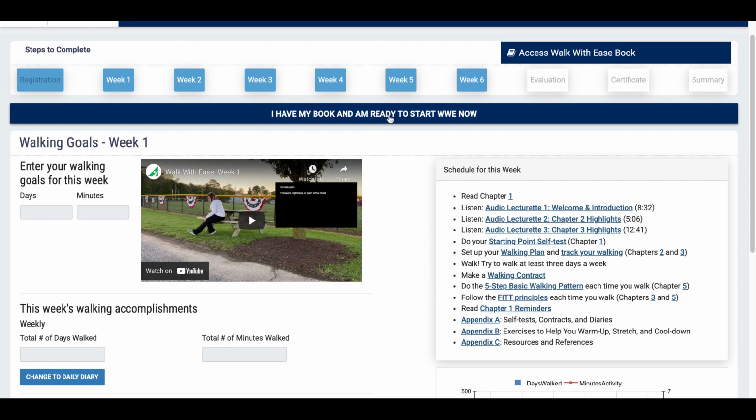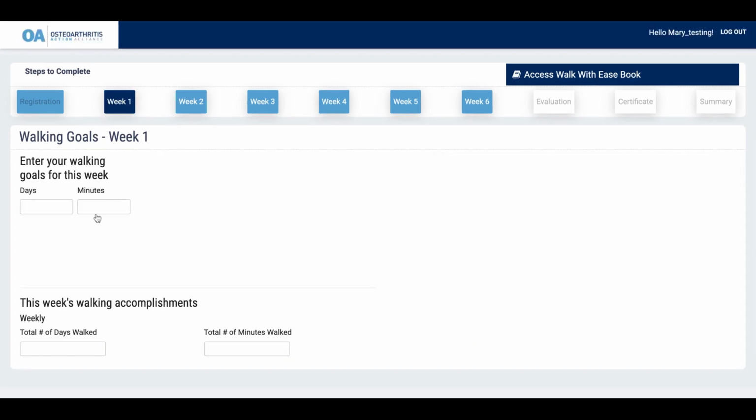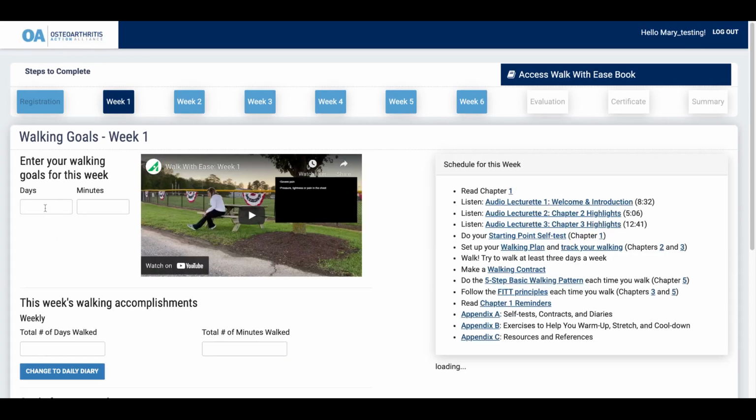If you're ready to go ahead and start and you're already kind of in the preview setting, you just click on I have my book and I'm ready to start. And what that does is it switches all of these previously grayed out areas of your goal setting into fields that you can actually begin to put some goals in and track your minutes in.